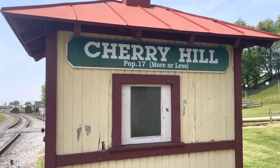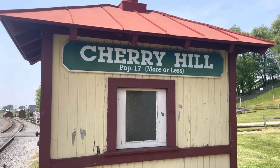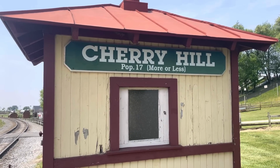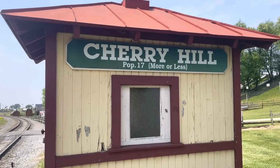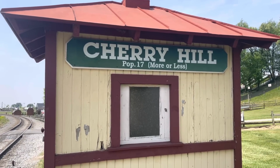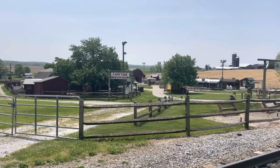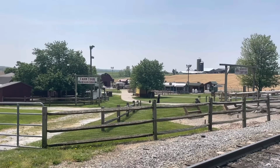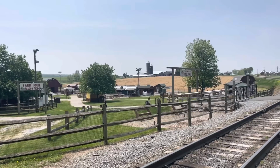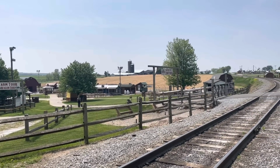Back west, we're just west of Graf Siding at the station of Cherry Hill. Population 17 more or less. Not too many people here now, but there's a tourist attraction here. The courtyard will be loaded with people once the summer comes. There are farm tours, wagon rides. There used to be a corn maze here on the hillside in the background where it's beige, but it doesn't look like there's going to be any corn maze there this summer.